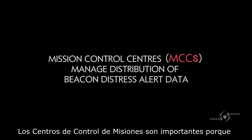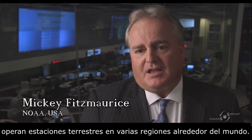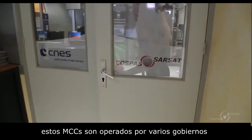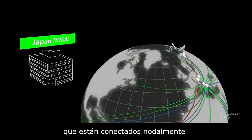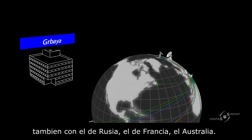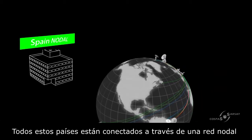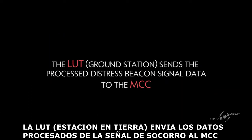So the mission control centers are important in that they operate ground stations in various regions around the world. And these mission control centers are operated by various governments. They're connected nodally. So what that means is the mission control center in Canada and the US talk to each other, the one in Russia, the one in France, in Australia. So all these countries are linked through a nodal network, a lot like the internet.